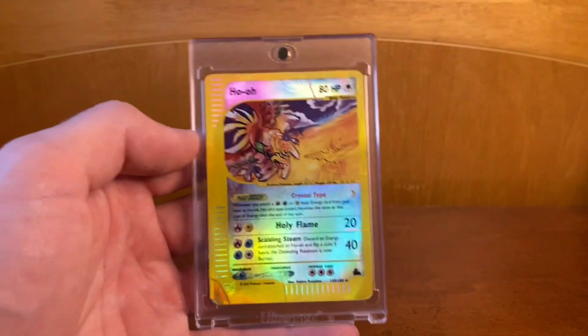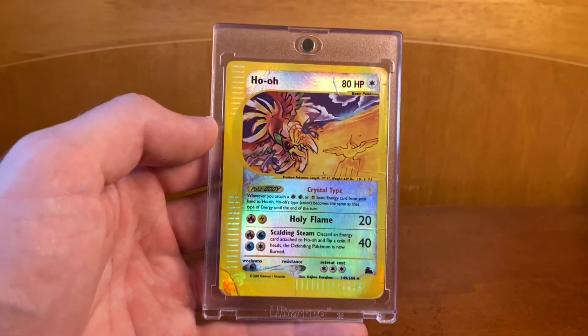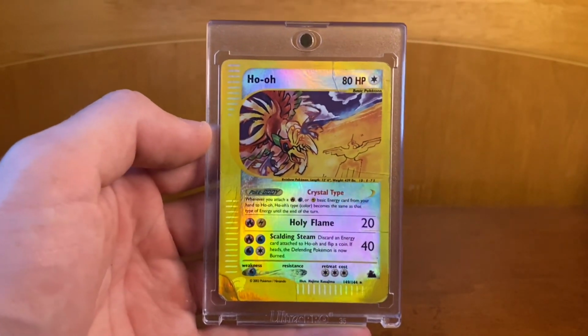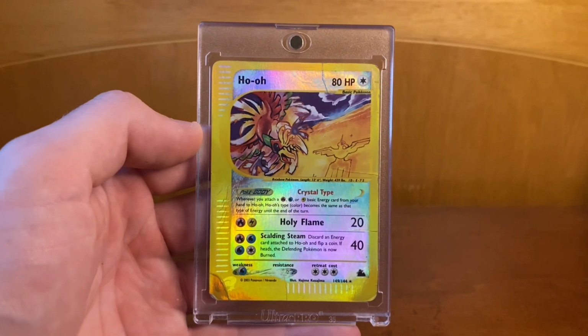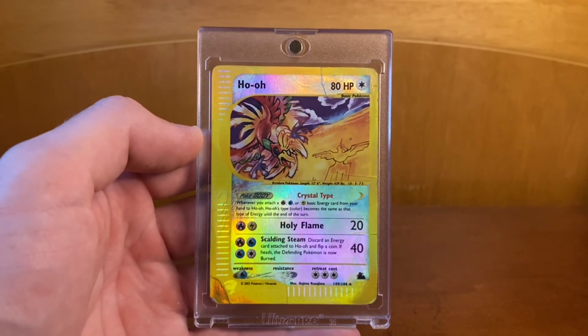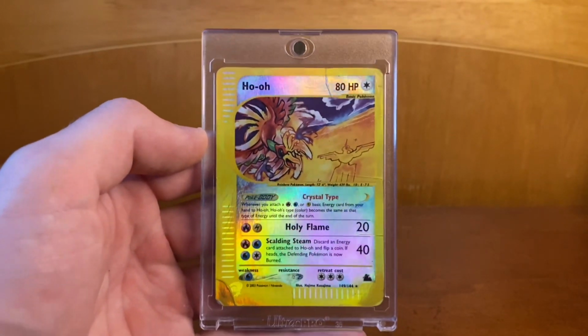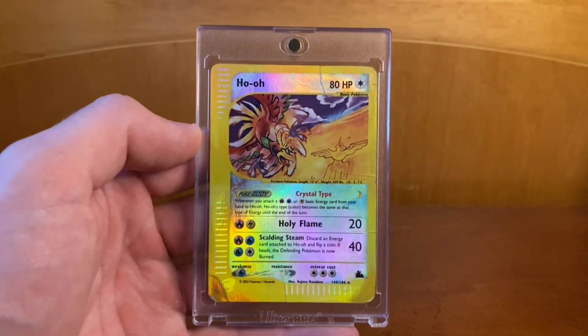There's creases, there's whitening all over it. So I did my best to get the most accurate price per the condition of this card currently. That $180 price isn't based on the top tier, nicest cards you can get of this card. This is based on the current condition of this card right here.